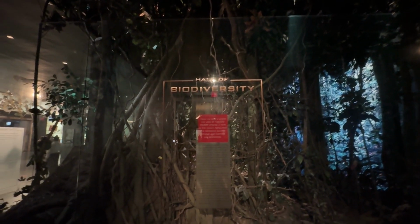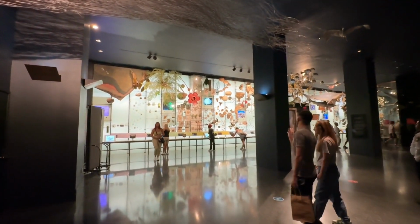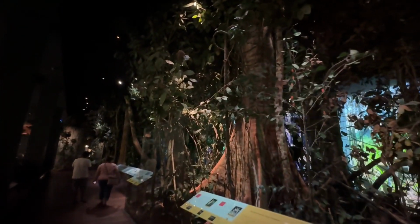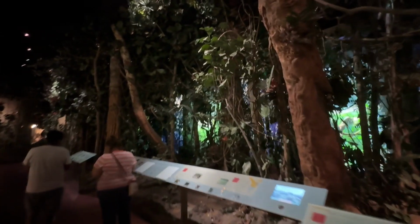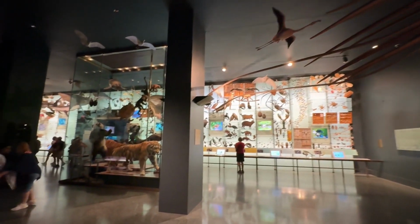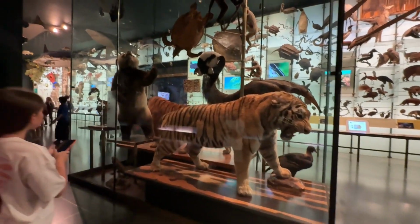Here we have moved on to the Hall of Biodiversity. This is an exhibit about biodiversity, such as plants and nature. You get to walk around these biomes, and you can read all about how it affects biodiversity. And here you have these wild animals, such as these tigers.